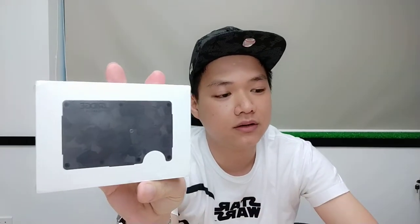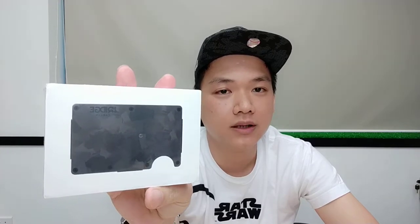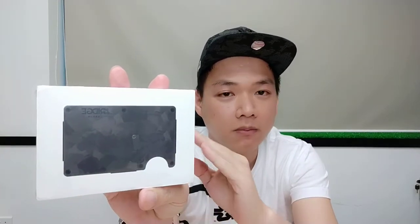Okay, I really like this design because compared to the previous carbon fiber wallets, this design is much better. It's really sick in pictures, so I'm not sure whether it is that sick or even better in my hand. So let's get to it.